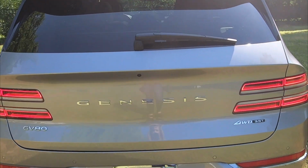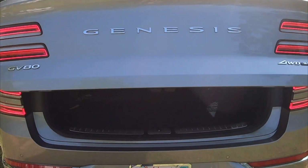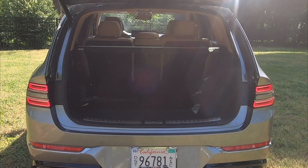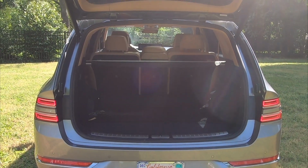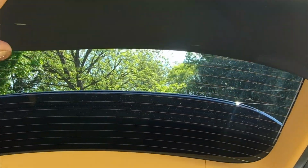One thing that's really cool is the trunk opener is right there. So you just push that little button and the trunk pops open. To close it, the closure is right here.